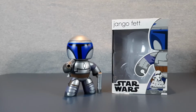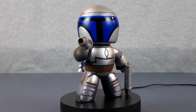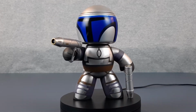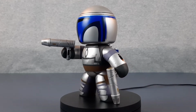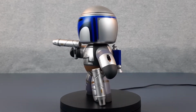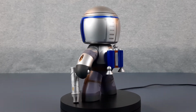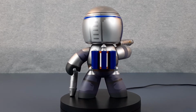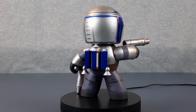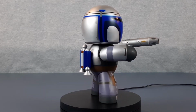Alright, next we have the Jango Fett Mighty Mugg. This was actually one of the first figures I bought. Growing up, this one came out in 2007. It was probably around that time, maybe a little later. But it seemed like Mighty Muggs were everywhere, and I just thought they were really cool. And so, of course, I wanted the Jango Fett one. So this was one of the first figures that I went online and bought with my own money, and I was so excited to get. Just wanted to take care of it and be really careful with it.